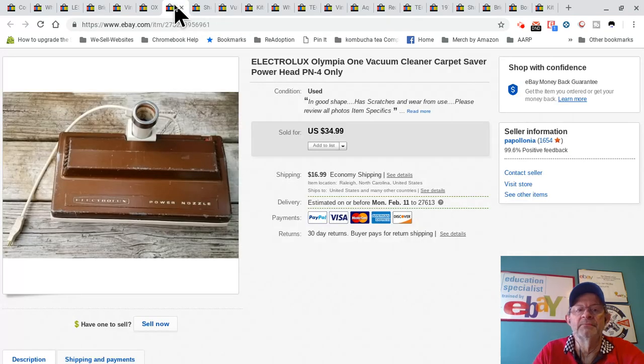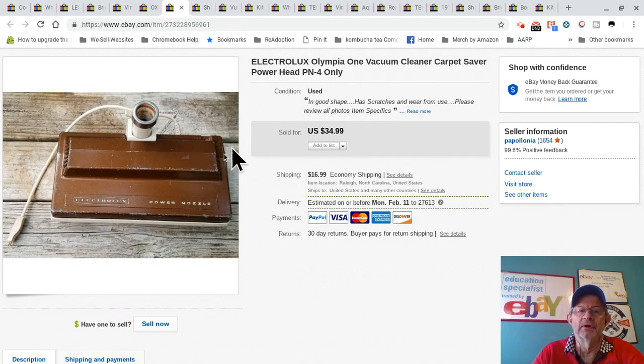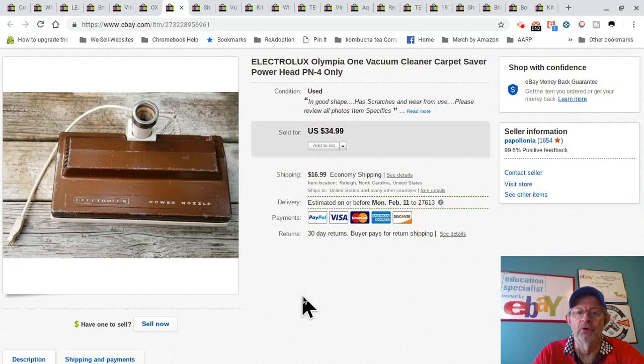It's going to be a lot of items here this time because I'm going for a 2-week period to get me caught up on what I sold on eBay. Here is an item. I bought this whole vacuum cleaner. This is just the nozzle, the power head nozzle of the Electrolux. I bought the whole Electrolux for $15 at a thrift store. Anytime I see old vacuums, I just buy them, whether they're working or not.